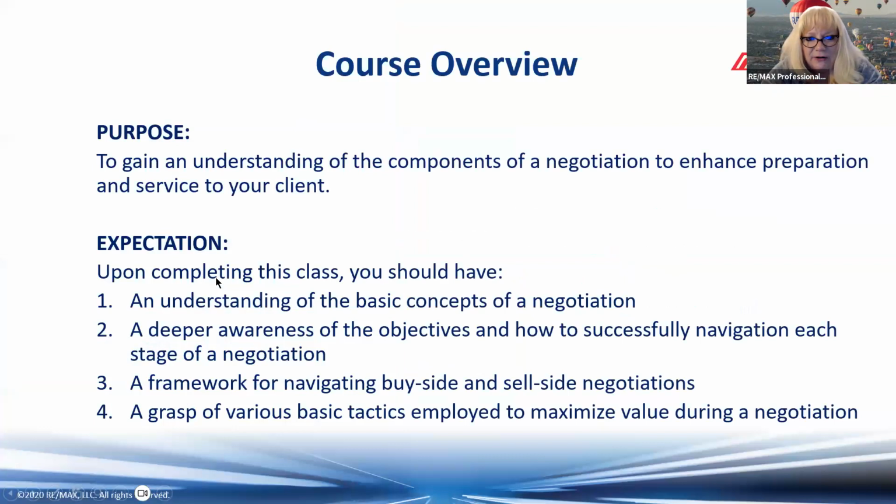So the purpose today, we want to gain an understanding of the different components that exist inside of a negotiation. Depending on if we're dealing with a buyer or a seller, we need to understand what those feelings are that they're having. We want to enhance that for you, so you can apply it to your business to provide a great experience for the client and have a smooth transaction. The better we are in the transaction, the more likely we're going to get referrals in the future. After this class, we want you to understand the basic concepts that exist inside of a negotiation, have a deeper awareness of the objectives, and know how to navigate them in the different stages of the negotiation, with a framework for negotiating buy sides and seller sides, because they are different.